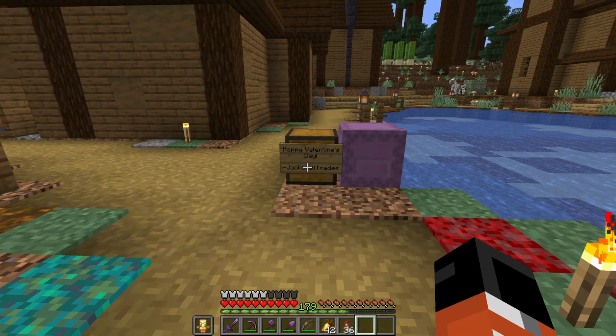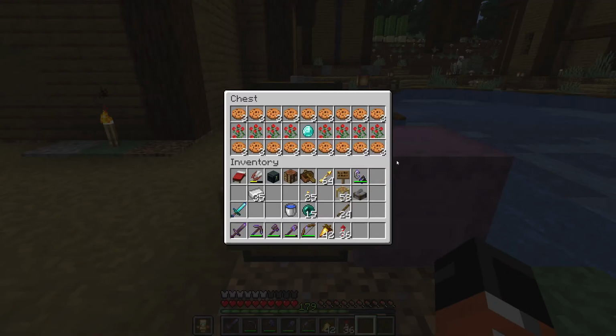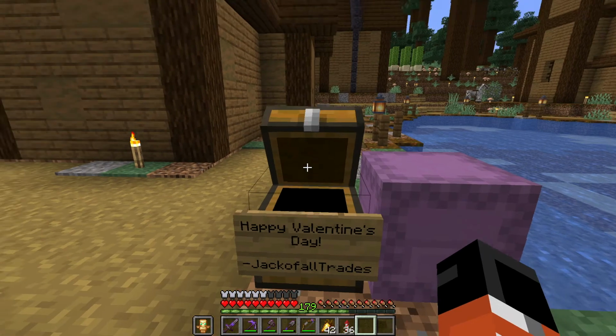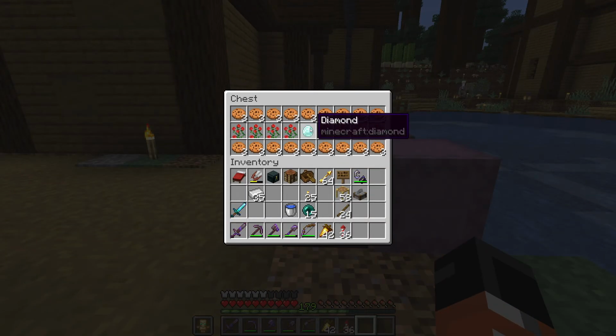At our village now, and it looks like we have a little bit of a gift from Jack of All Trades. Okay, we got some cookies and some rose bushes, not something I was expecting to get, and he gave us a diamond, which is not too shabby considering he's still relatively new on the server. And that is super nice of him, so I will make sure to thank him for that.